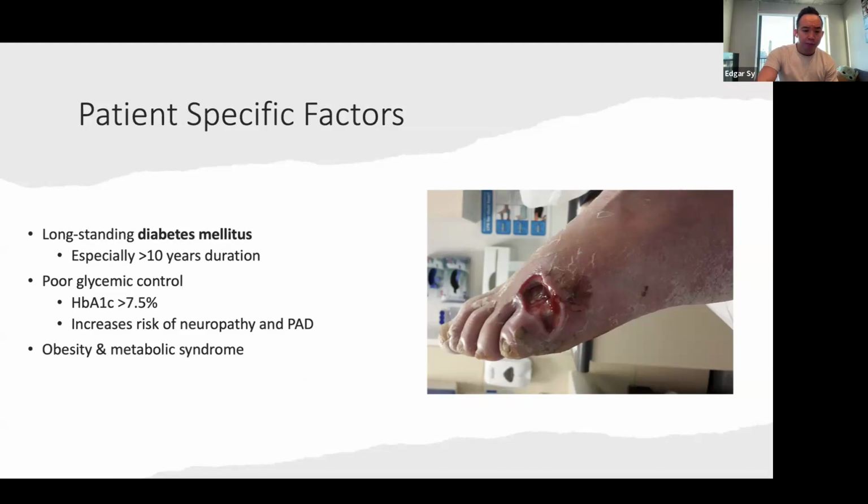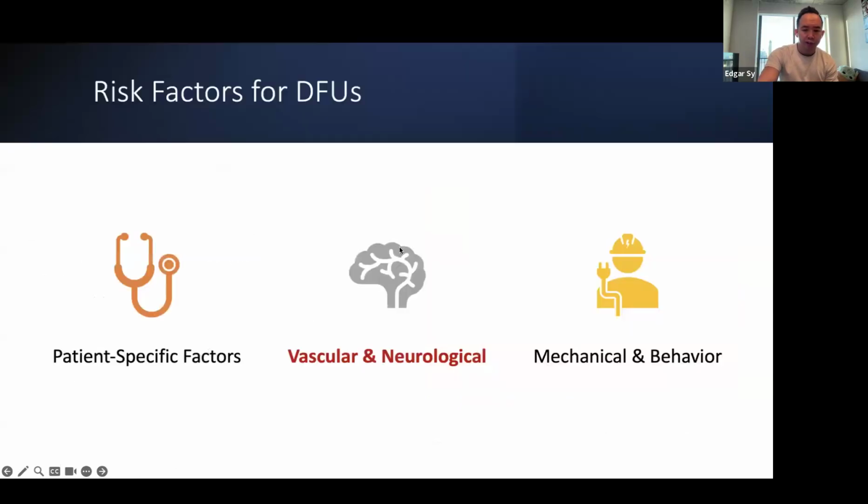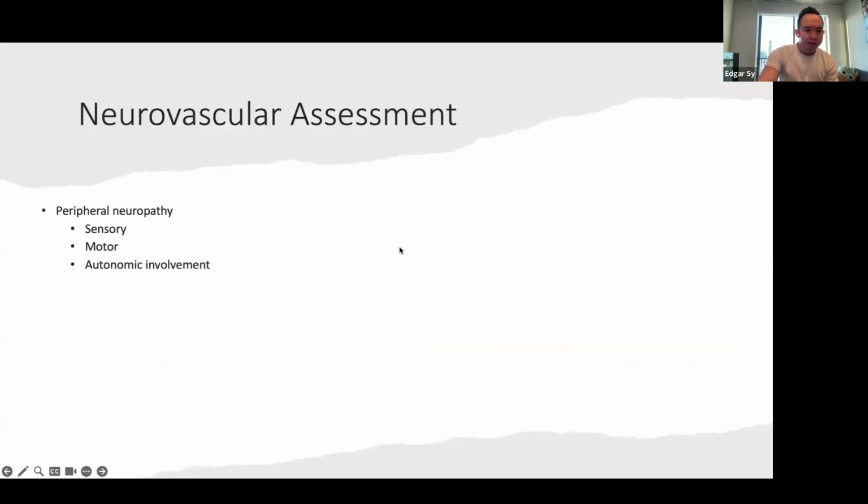To go off topic, we did a literature review on obesity with total ankle replacement implants, and we found that obesity was just as high a risk factor for failure as diabetes. It overall causes metabolic syndrome, hyperlipidemia, hypertension, all these other conjoined comorbidities. So it's something you want to err towards as well. And history of amputation. So we kind of talked about this.